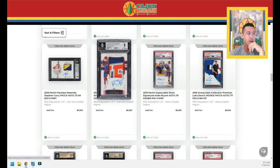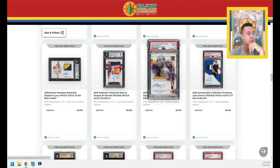Is RJ Barrett a point guard? Is RJ Barrett an off guard? Is Donovan Mitchell going there? Who knows? We'll see what happens with the Knicks. I don't trust the Knicks and never have trusted their management or their situation. The decision making there is just absolutely terrible. But would you pay Donovan Mitchell if you were the Knicks? I probably would. I really like Donovan Mitchell.